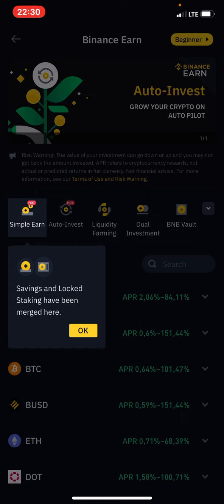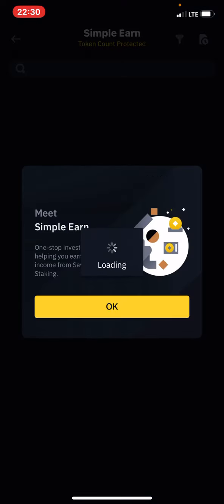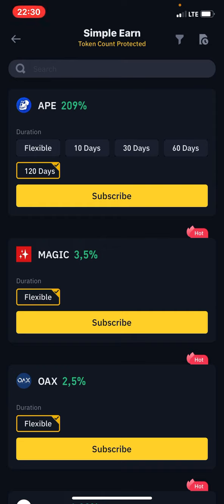Savings and lock staking have been merged here. Press OK. And now if you want to go to simple earn, you can press this. As you can see, if you want to stake ApeCoin, they will give you 209% annual interest for 120 days. This is how much interest you will be getting on this token if you stake it.